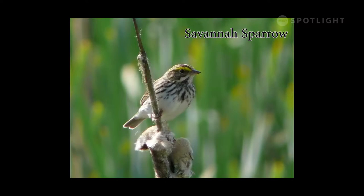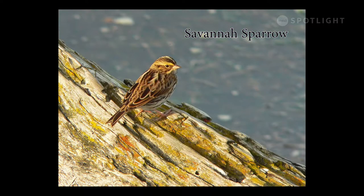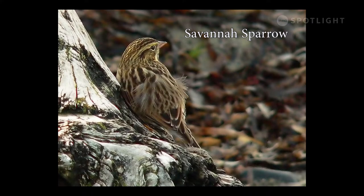The savannah sparrow can also be mistaken for a song sparrow, but looks much whiter and has a yellow eyebrow. Savannah sparrows summer across North America as far north as the Arctic Sea, but winter in Mexico. This savannah sparrow is sheltering from the cold autumn winds behind a log on the beach at Parksville.